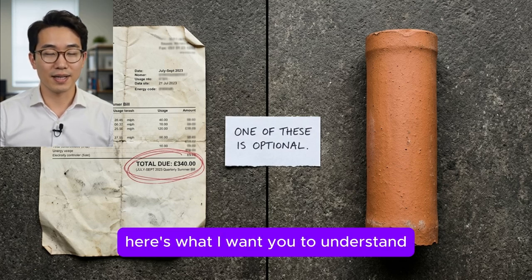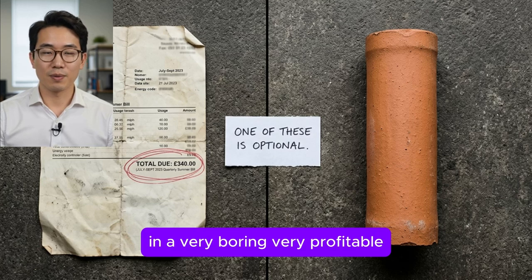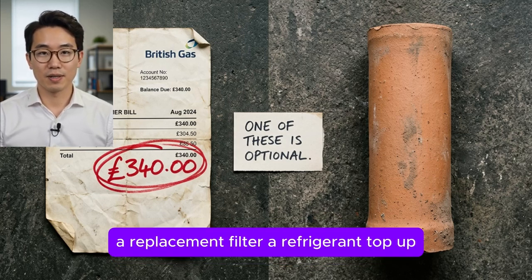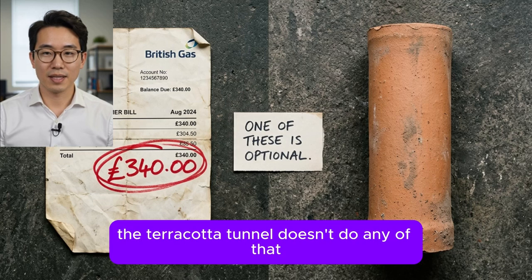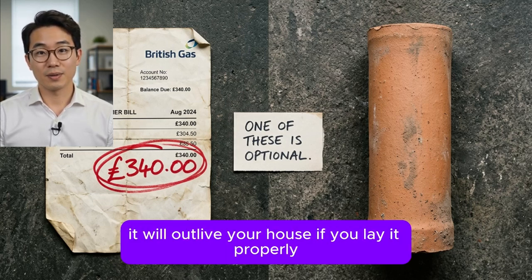Here's what I want you to understand about the world you're living in. They want you trapped, not in some conspiracy theory way, in a very boring, very profitable, very legal way. They want you dependent on a system that requires a monthly bill, a licensed contractor, a manufacturer's warranty, a replacement filter, a refrigerant top-up, and an upgrade every 8 years because the old one mysteriously becomes inefficient. The terracotta tunnel doesn't do any of that. It sits in the ground. It does its job. It will outlive your house if you lay it properly.